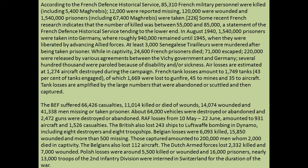by advancing Allied forces. At least 3,000 Senegalese tirailleurs were murdered after being taken prisoner, seen as racially inferior. While in captivity, 24,600 French prisoners died. 71,000 escaped. 220,000 were released by various agreements under the Vichy government. In Germany, several 100,000 were paroled because of disability and or sickness.